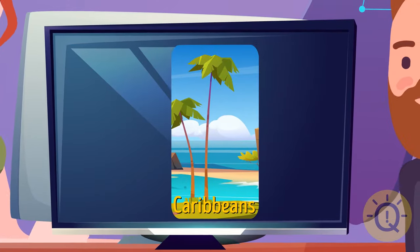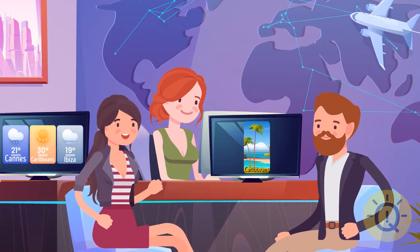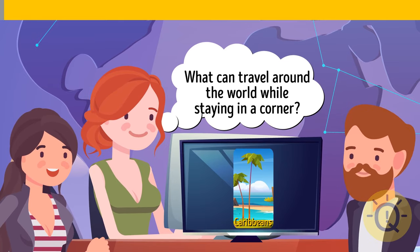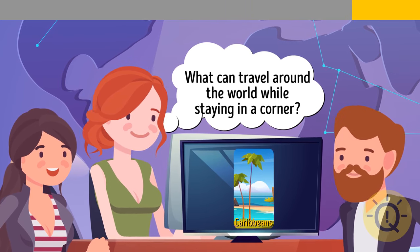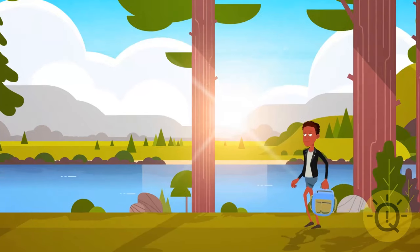The travel agent said she could upgrade their plane tickets to business class for free. It would be her wedding gift to them. But they had to crack this riddle. What can travel around the world while staying in a corner? It's a stamp.